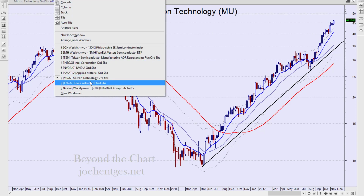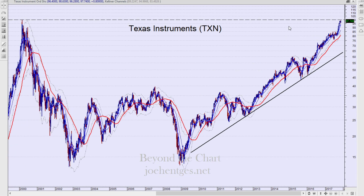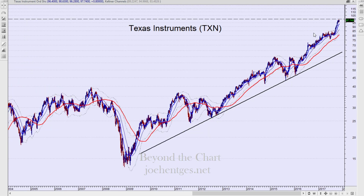And then the last one we'll just take a look at is Texas Instruments. And Texas Instruments is also bumping up against its 2000 high, which was achieved in March. I think it was March. March of 2000, week ending March 3rd. And it's not quite there, but it's very, very close. And this is another one. This one looks a little more like a distinct 5-wave type sequence in here. Looking at three legs that it's pushing up. And now we've got that third leg running up against the highs.